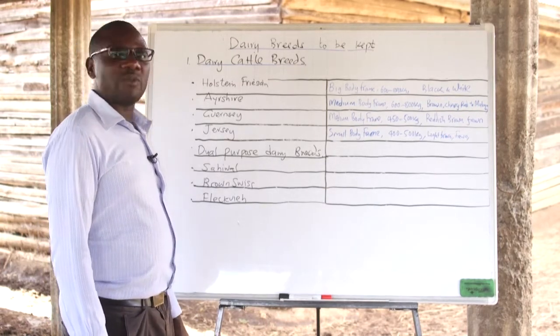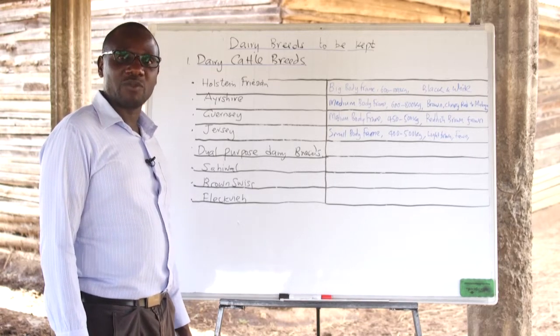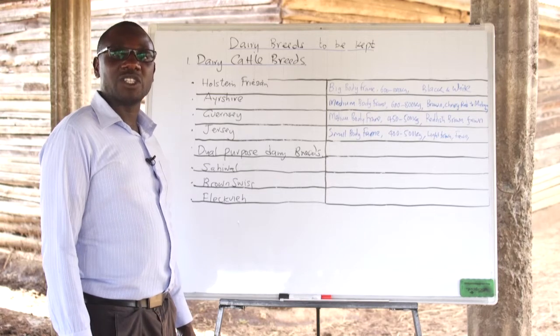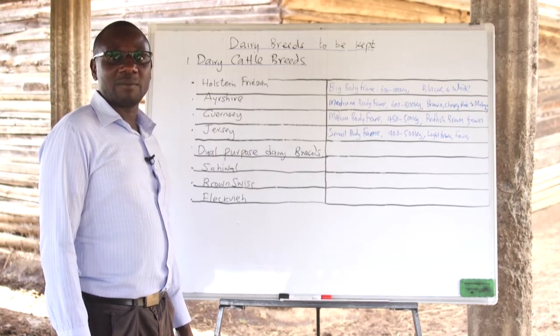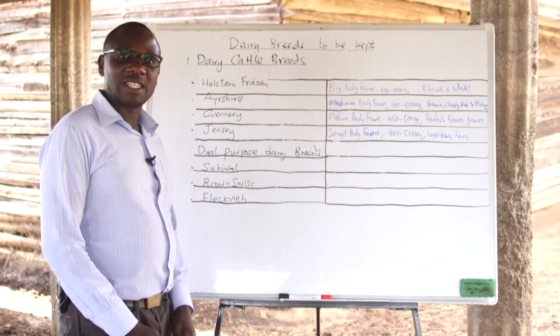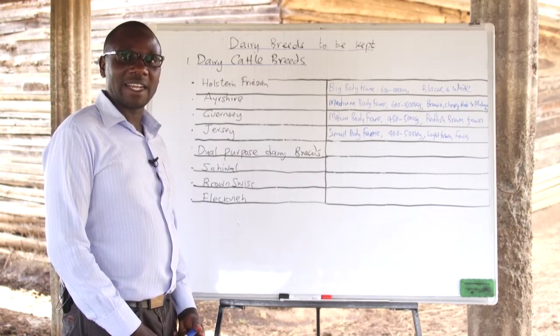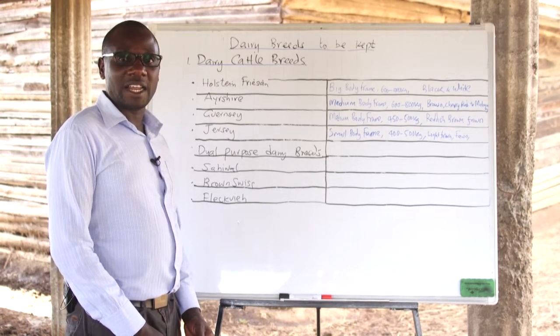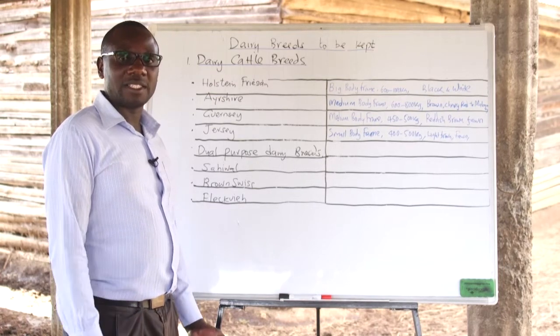And just for farmers to know that these breeds have different levels of butterfat, which determines actually the quality of the milk that these animals produce. The butterfat represents the level of fat content within the milk that a cow can produce when they are tested.